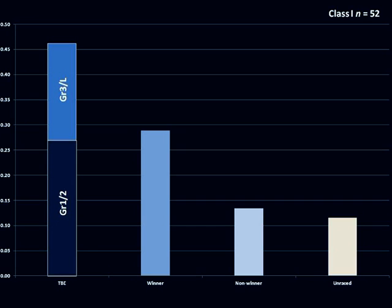If we look just within the class ones, there was a very large proportion of the class ones were group race performers. So this is just class ones. TBE, thoroughbred elite. These are the winners, proportion of class ones that were winners, proportion of class ones that were non-winners, and then proportion of class ones that were not raced.